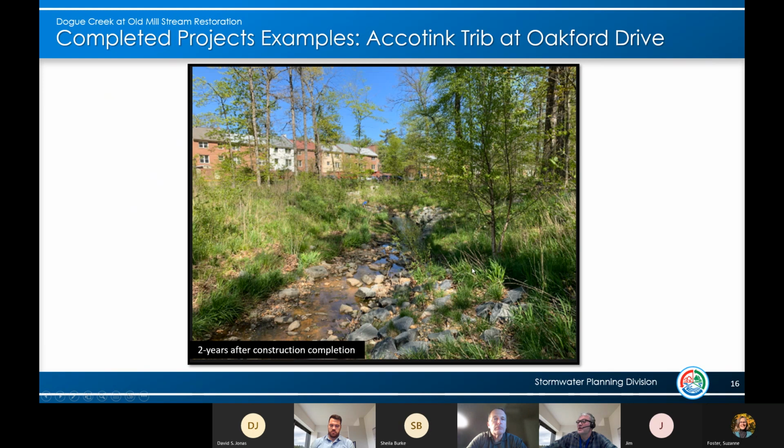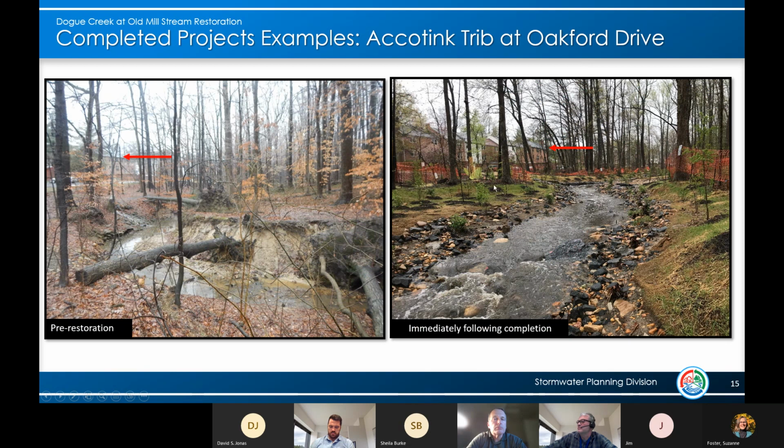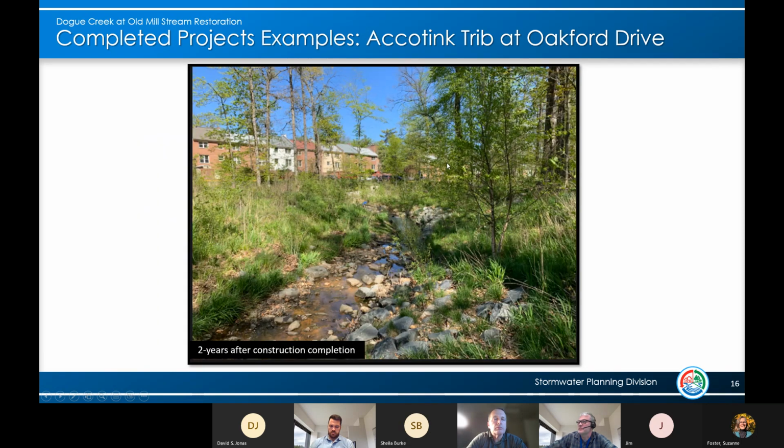Here's just the 2 years after construction. You can see the same area. It's definitely a lot of growth. I'll go back. You see before, immediately following, and then 2 years after, and you can see where all the trees are coming in. It's a pretty dramatic change once it starts to grow in.